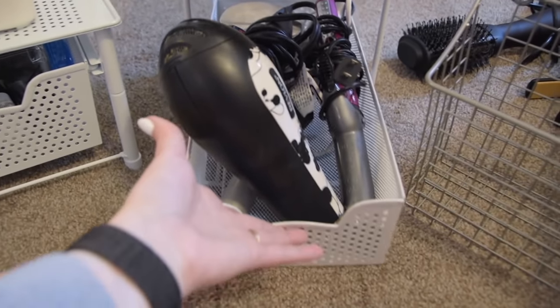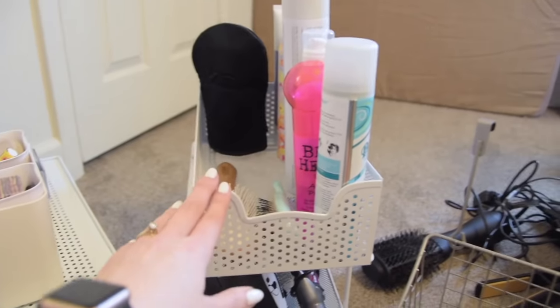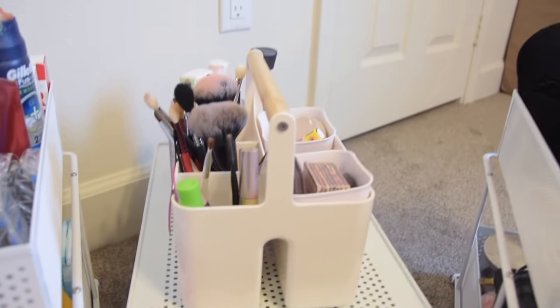I just don't do that much with my hair frequently, but still I want to keep them, so they're going to be under in this basket. On top, I'm putting all of my everyday hair products and a couple backup products, hair brushes and self tanner. This is where I'm going to keep my makeup caddy.